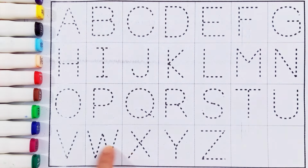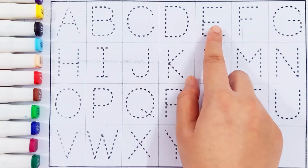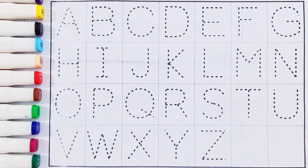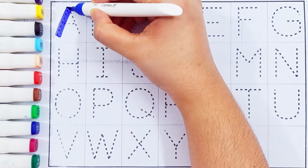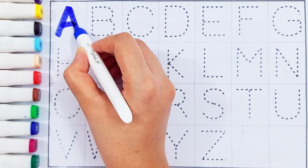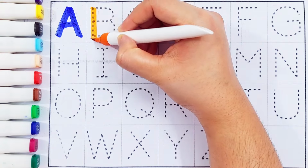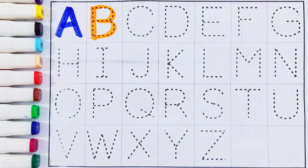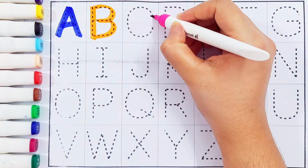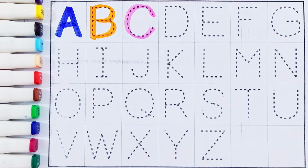Today we will try to learn some alphabets. A, B, C, D, E, F, G. A. A for aeroplane. B. B for butter. C. C for candy.